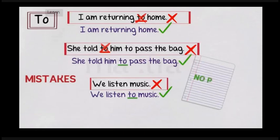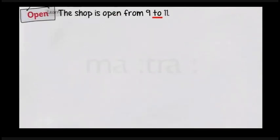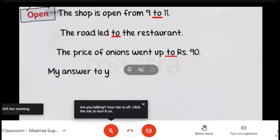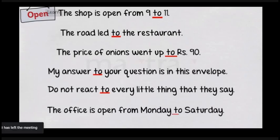The reason is that there is no rule for usage of this word correctly. The secret to success is practice. I am going to the gate. The passport was sent to him yesterday. The shop is open from 9 to 11. The road led to the restaurant. The price of onions went up to ₹90. My answer to your question is in the envelope. Do not react to every little thing that they say. The office is open from Monday to Saturday.